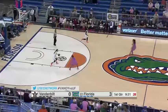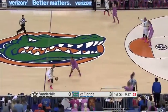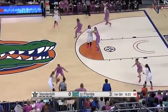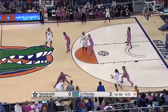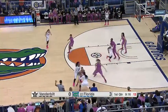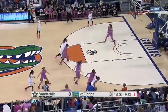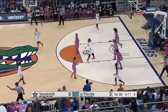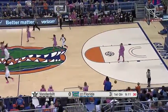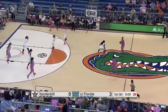Carly Needles, a little bit over 31% from downtown on the year. Good way for Florida to start as Gators open in a man-to-man defense. On the right wing, Reed is trapped. And she stepped out of bounds, did Morgan Beatty. So Florida gets back to possession up 3. And that's what Florida's been doing all year, really. Trapping and having aggressive defense.